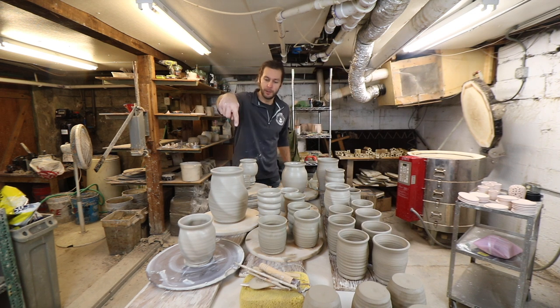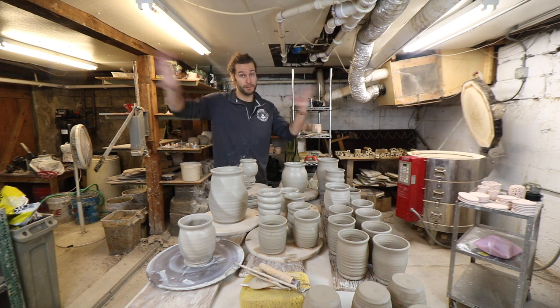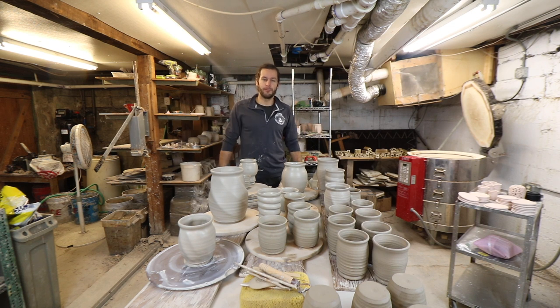So yeah, these are all raku pots that we're foreshadowing for future videos. So raku and then some mugs. It was super fun. We had a bunch of people come out and watch the throwing. The wheel was so good.